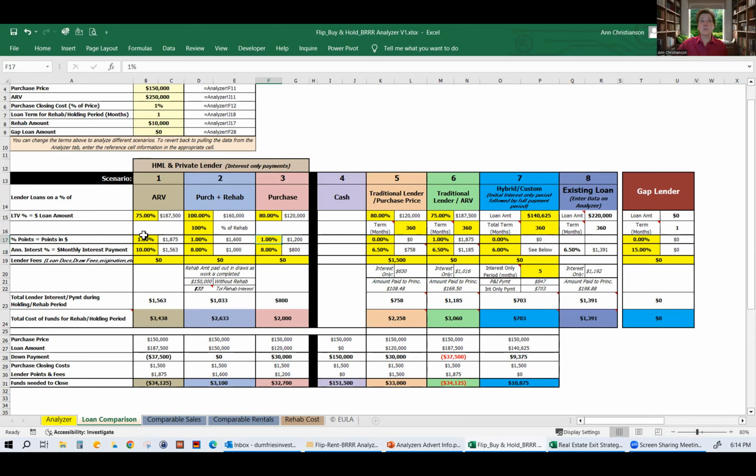So as you're calling around and talking to your HMLs, you can put in the terms of those different loans and get that comparison. Down here, it tells you what that loan cost is going to be during the renovation period. Farther down on this tab, it takes the purchase price, tells you what your down payment would be, and how much money you need to bring to closing.